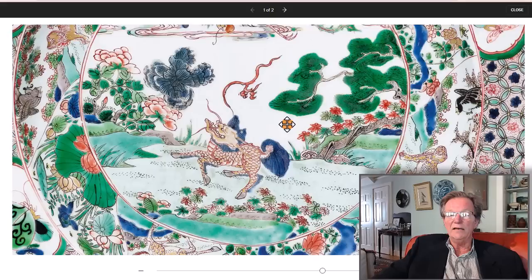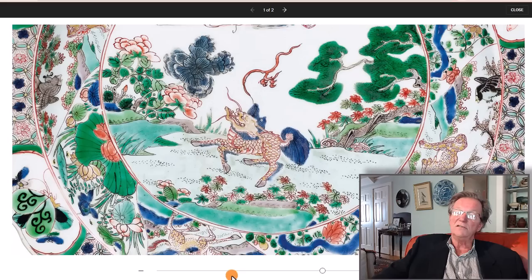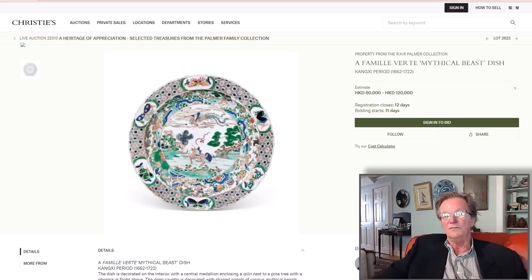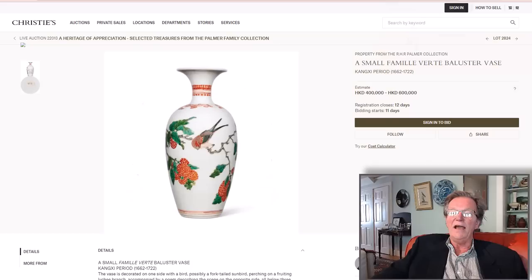But the condition of the enamels throughout this whole plate is just stupendous. And it looks to be in great, great condition. And again, I went a little wild on the Palmer collection, I guess. There were a number of things in there that I was very taken with. But if I had my choice out of everything in that whole collection, if the building was on fire and I could only run out with one piece, this is the one I'd run out with.